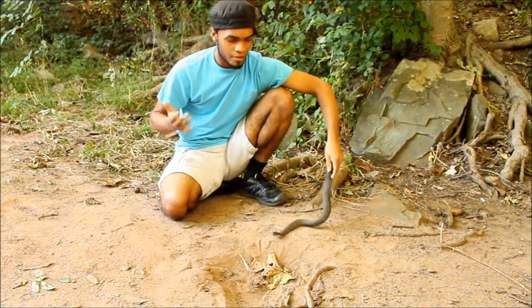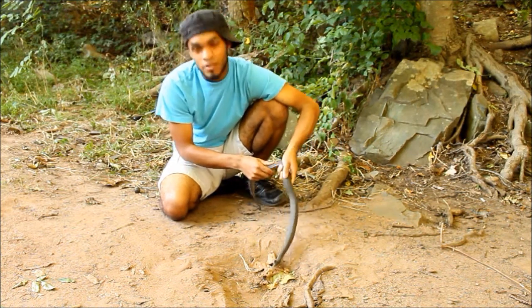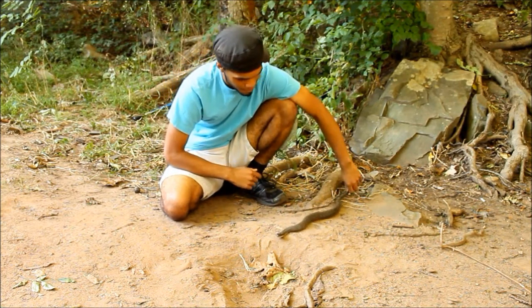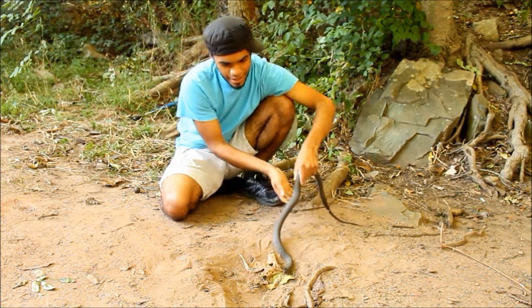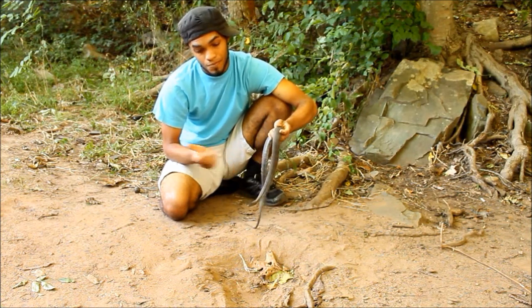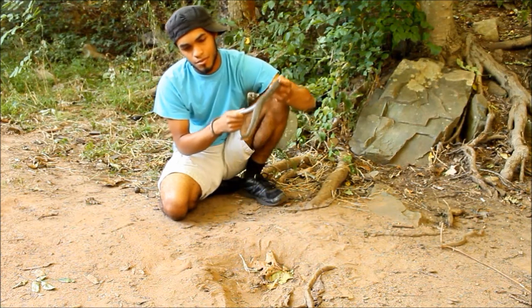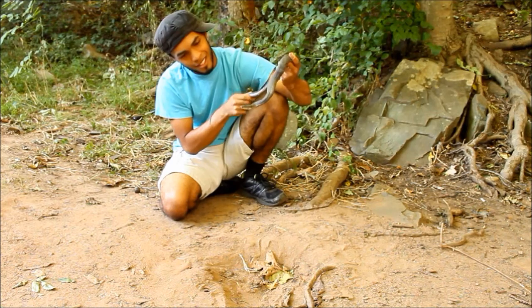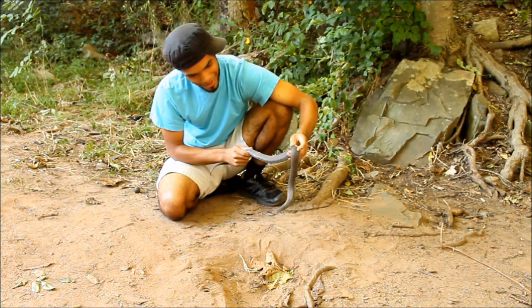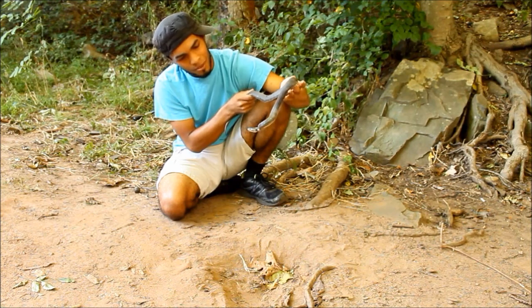They are fairly common. You can find them pretty much around any kind of body of water. Even marshes, sometimes. Wetlands, ponds, streams. They feed on all kinds of aquatic animals, like fish, frogs, salamanders. Strike. Don't bite. Very cool snake. Very awesome northern water snake.